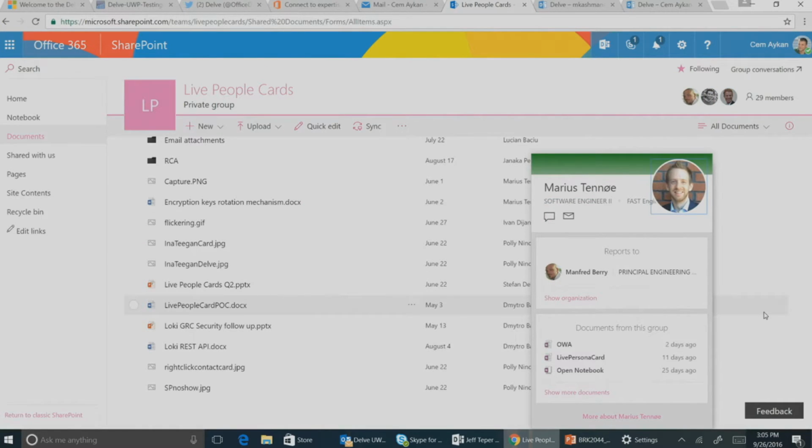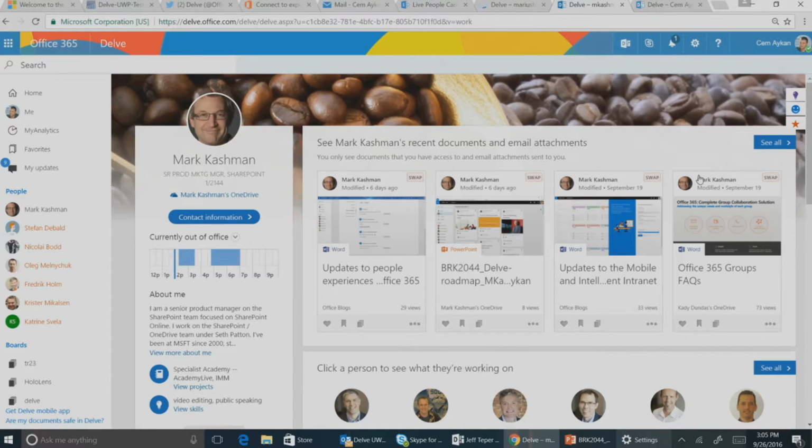All right, so that was a quick overview of the cards. Now, a gentleman asked me there, well, can I go to that person's profile to see more? And the answer is yes. On the bottom of this card, there'll be more about Marius. So if I click on this, it will take me to his profile. As a matter of fact, I have one open right here.